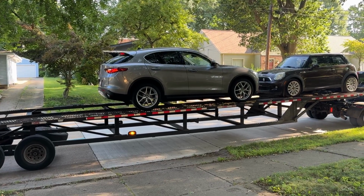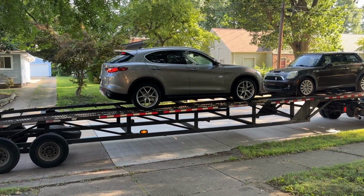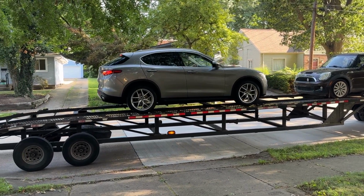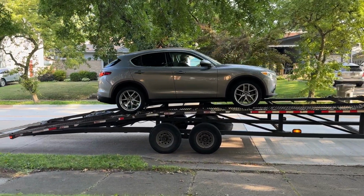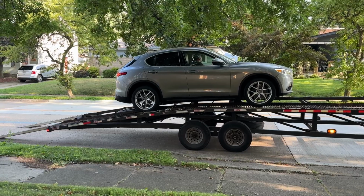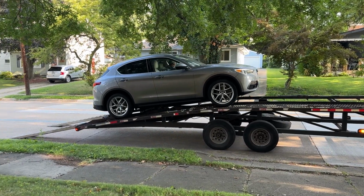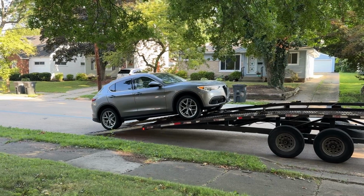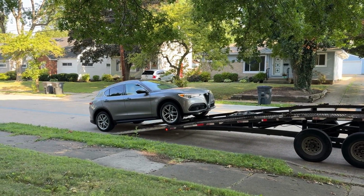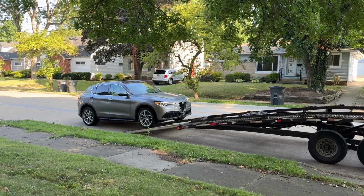The gray color wasn't necessarily our first choice, but absolutely love it. And those wheels, gosh, they're not the 5 circle wheels like you traditionally see on an Alfa Romeo, but these were phenomenal. Exciting. Comes the Alfa off the truck. Looking good.